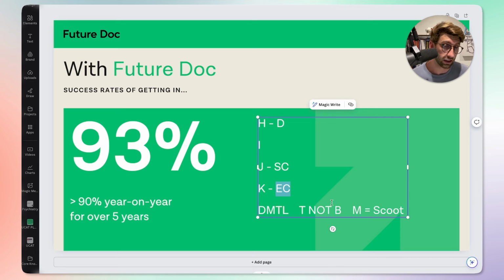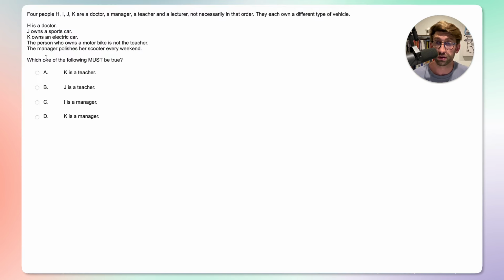And then obviously, if they own a scooter, it can't be J either, the manager. And obviously we know that H is a doctor, so that only leaves I available for somebody who owns a scooter and is not a doctor, right? That is quite a long and complex way of doing it, but that is the only way that you can do it, right? All you can do is, which of the following must be true? You have to just go through each of these and work them out like that.